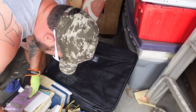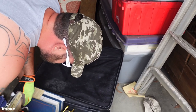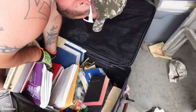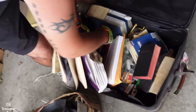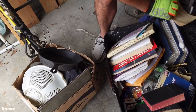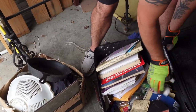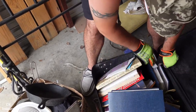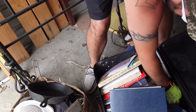Albertville High School, 1976. Books. Becoming a master student. Those are probably photo albums behind me. I don't know. Personal. They don't want personal. They said so. They're saying.